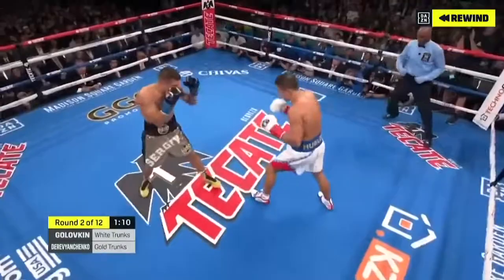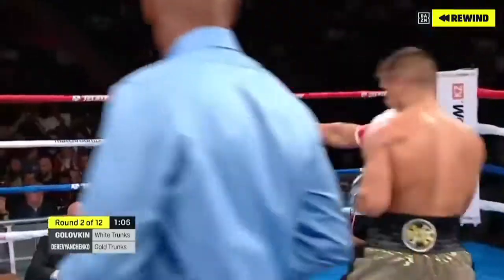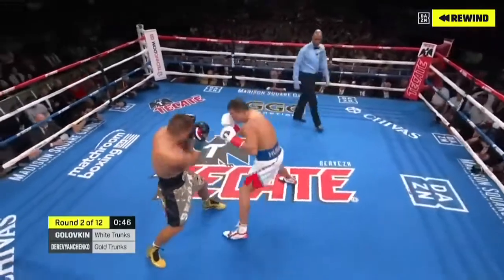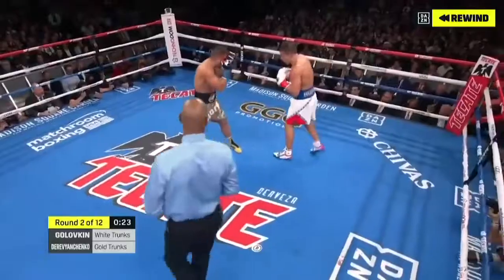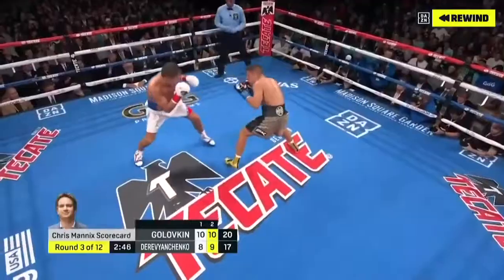Golovkin now, that was the long layoff. And now you would figure, all right, he's had the camp, and lead hook from Golovkin. It appears Derevyanchenko is bloodied a little bit, right? In the corner of his right eye as well. Derevyanchenko still effective with the jab. Jabs, but he is starting to bleed there, and there's a hook off the.